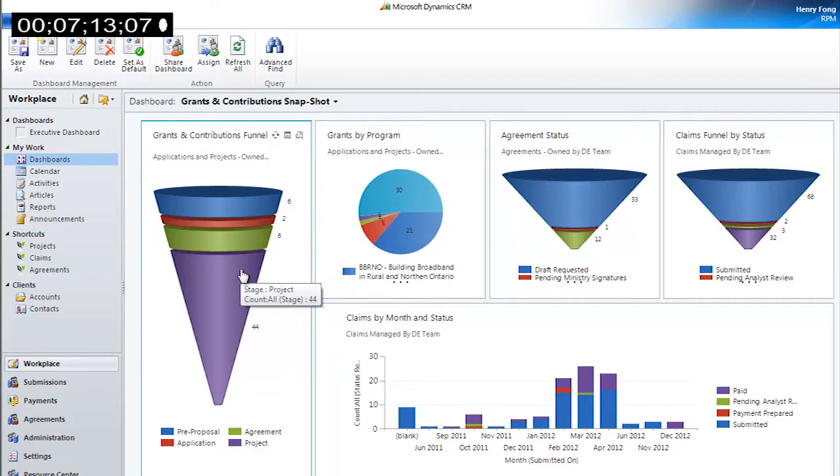And what's this grants by program pie chart all about? Well, this pie chart shows you all the grants that are out there and which program it's associated to. You can see you can run multiple grants programs and you can collapse or separate data and report on it. And the funnels to the right of those? Well, before I get too far into this, all these charts are actually fully customizable. So if your business needs to see certain information, we can display that.